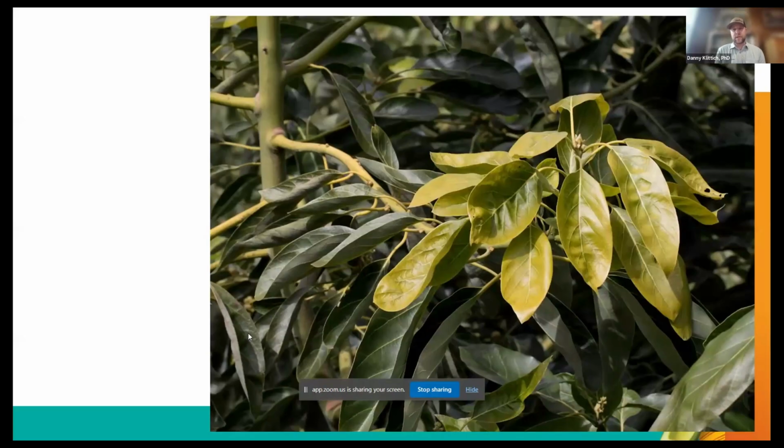This is a common one that we go look at every year. Generally, we see this in the late spring. This picture is taken at Pine Tree Ranch a couple years ago. So this is bloom actually coming in. We call this winter yellows.